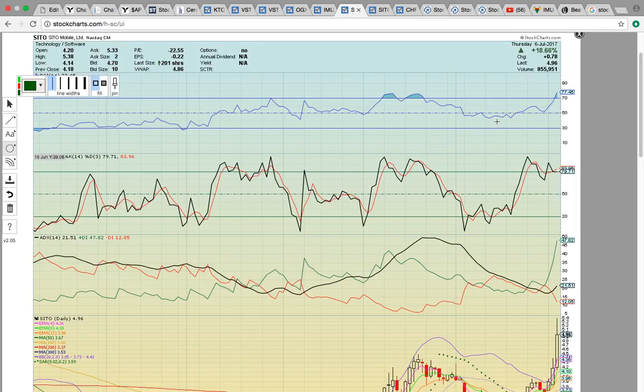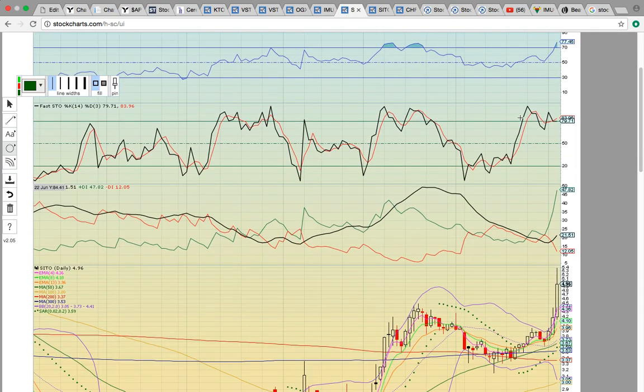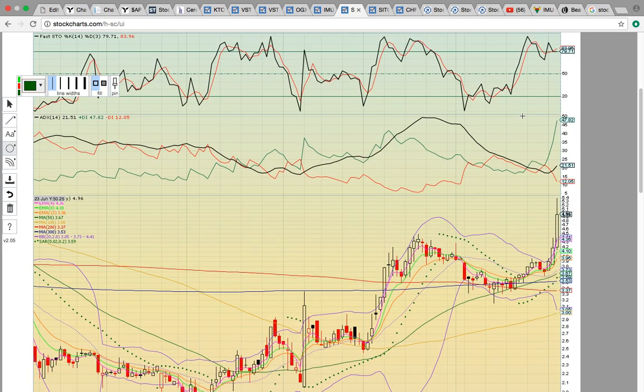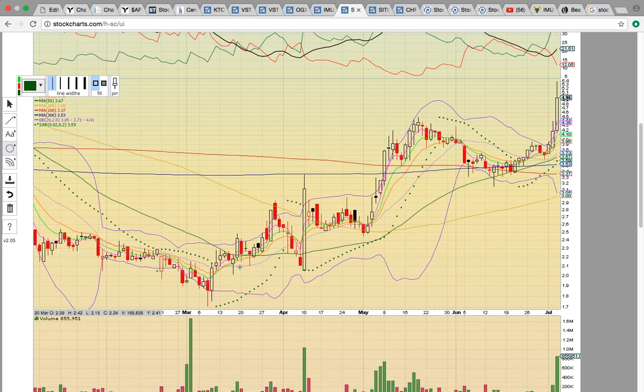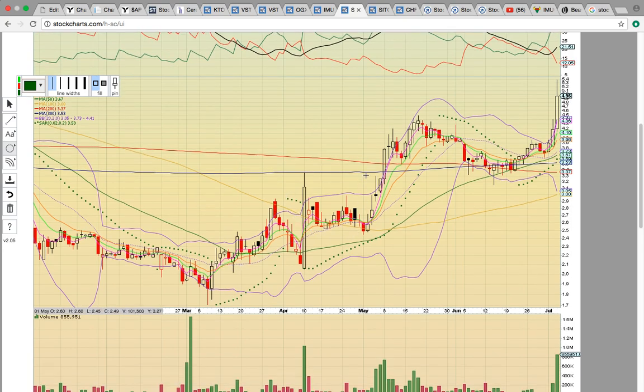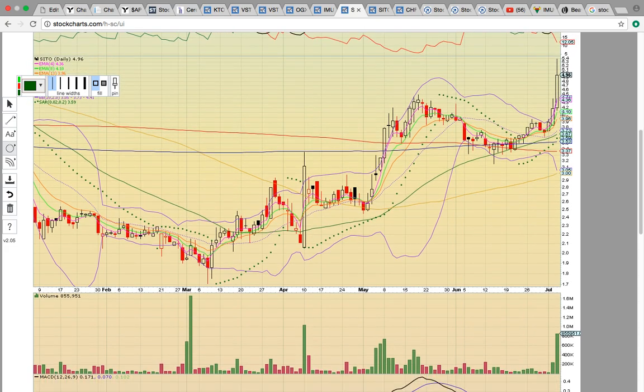If you look at SITO, you'll see here it is breaking out. It's got a really nice uptrend going. Notice it breaks out, pulls back, breaks out, pulls back, and then now it's breaking out again. Once again, this is a close well above the upper Bollinger Band, so the candles might work their way back in the bands. You'd like to see EMA 4 at 46 hold.